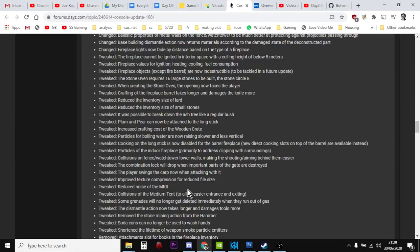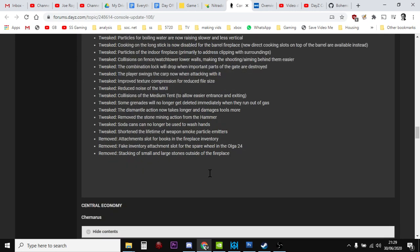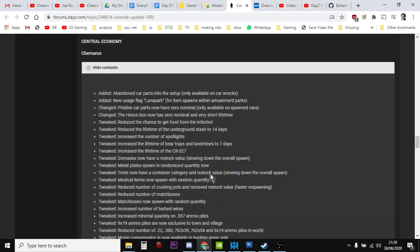Reduce the noise of the Mark II. Yeah, I always thought it was a bit loud for a silenced rifle. So that's it. Central economy. Added abandoned car parts into the setups, which are available on CarX, which we've talked about already. Added the new usage flag, Lunar Park, for items spawning with amusement parks.